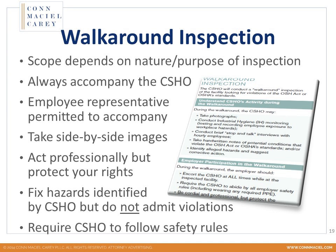If the compliance officer does identify a hazard or alleged hazard during the walk-around inspection, it's okay to take the opportunity and address it to their satisfaction, but do not admit any violation. Don't really provide a lot of additional information. Just take the action, address it, and then move on.